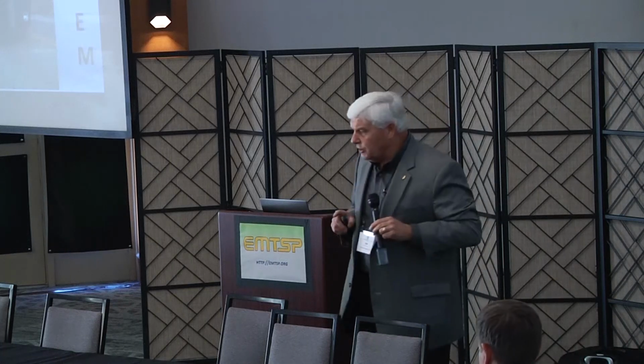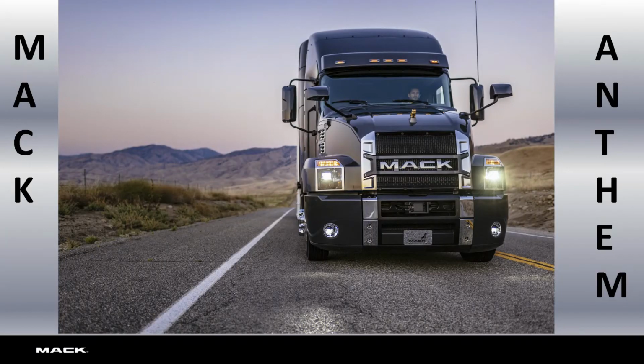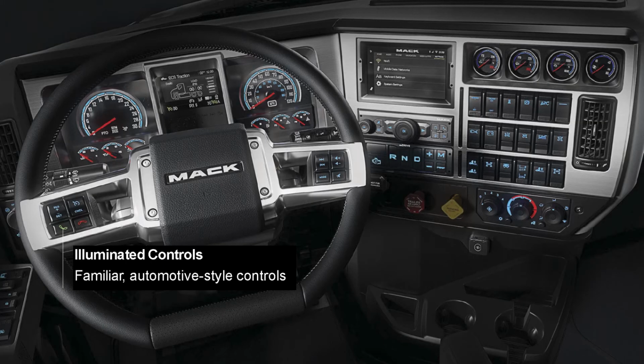So I just want to show you real quick. 2 weeks ago, we introduced a new Anthem. That is the new highway truck. The good thing with you guys running the Granite, more the vocational end of it, the new dash, the new interior, all came across to the new truck. 5 minutes? Okay. So this is basically what you're looking at. Totally different than what you've seen. And we also gave a little bit more room for the guys that need a little bit of belly room there. I'm just going to flash through these real quick.